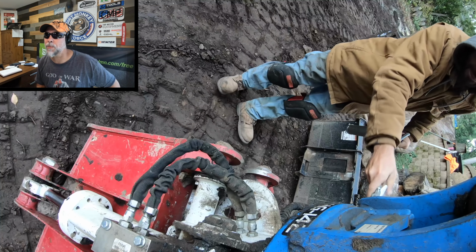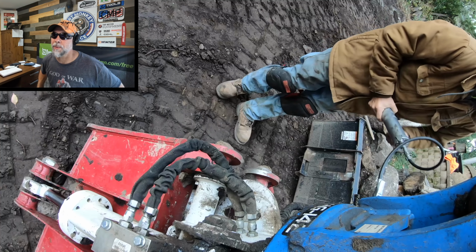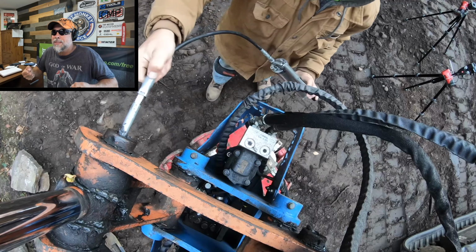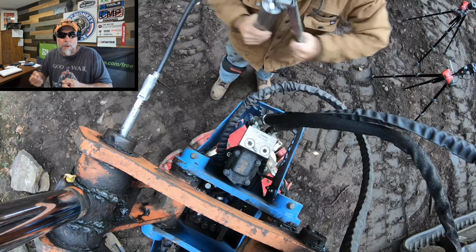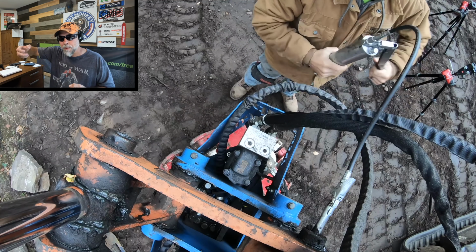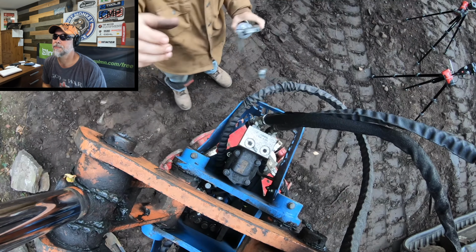Don't let Zak fool you. He's also using a lock-in lube, and those things work like miracles, especially when you use that. That's not a pistol grip, that's a lever pump grease gun he's using. A pistol grip at least allows you to pump it with one hand and to hold it on, but this way works too.